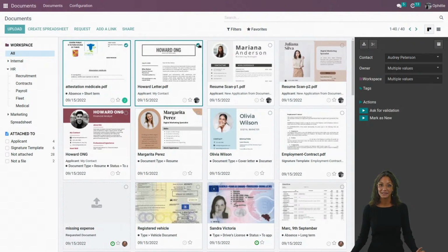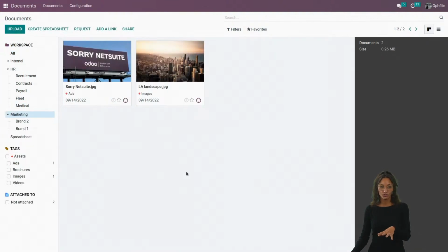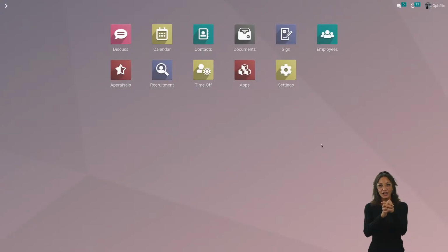Quite time saving indeed. Well, that's what I wanted to show you for today. I think that's a small get-to-know of Odoo Documents. Of course, there's much more to see and much more to do, but we only have a little time today, so that's where I'm going to stop.